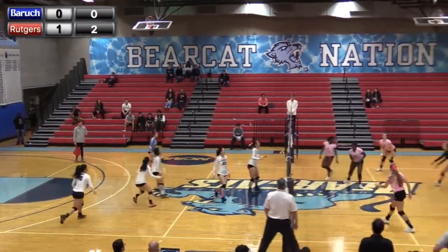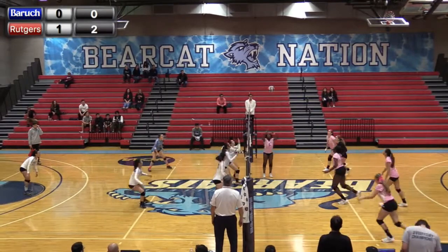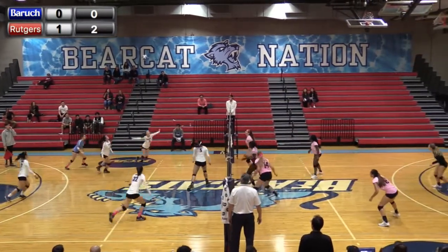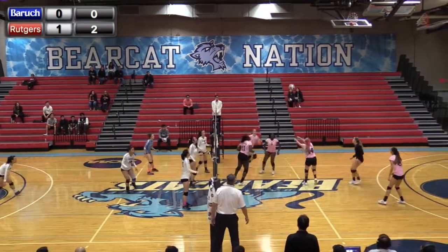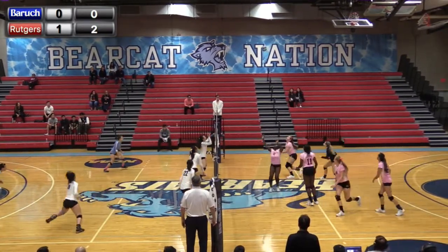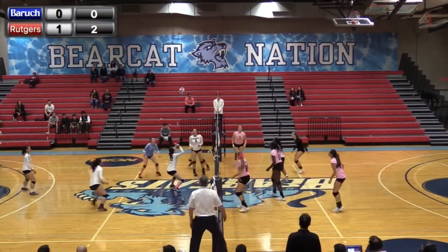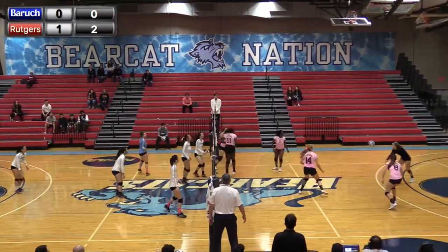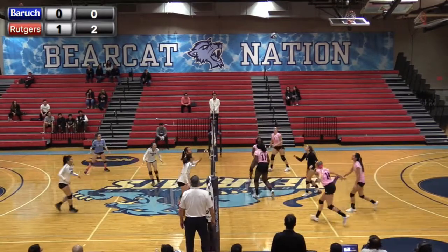Free ball sent over by Baruch. Handled well by Rutgers-Newark. On the rare tip out of the middle, the setter gets there. Nice clean ball sent to the outside on a right side set. Oh, right, nice tip. I like that spot. Oh, good second hands by the libero, choosing to bump set that ball.